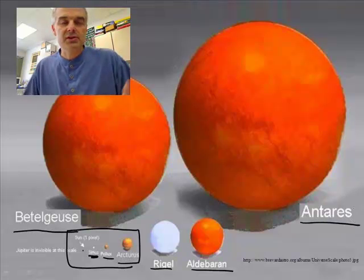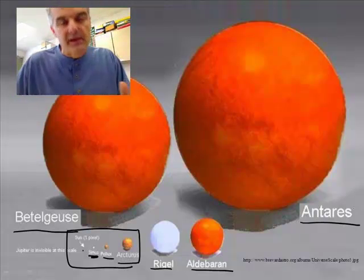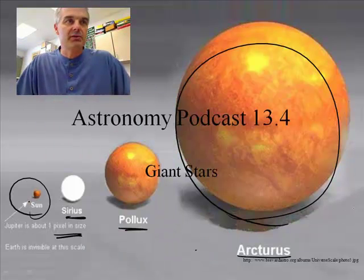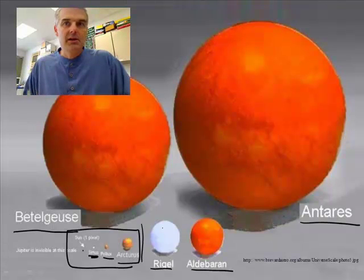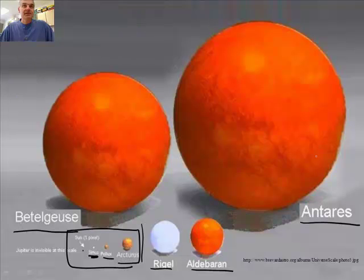Oh my word. Stars can be very different in size. This is their volume, not necessarily their mass. They're not always the same, but I think it's just cool to see the size. Again, go backward. Look at this. There's the sun, Sirius, Pollux, Arcturus. And here we go, and my word, they get big. Stars can be very different in size, or different suns.